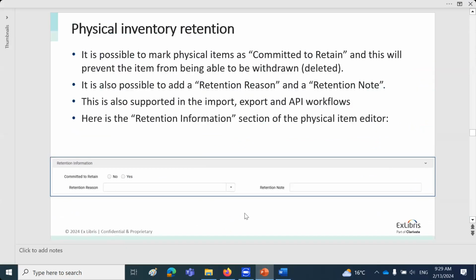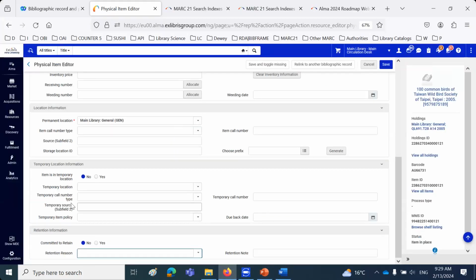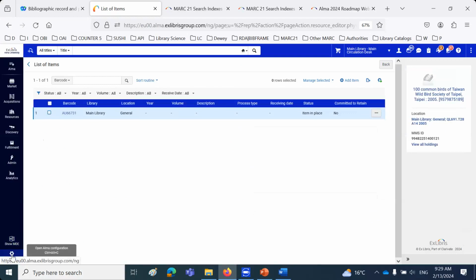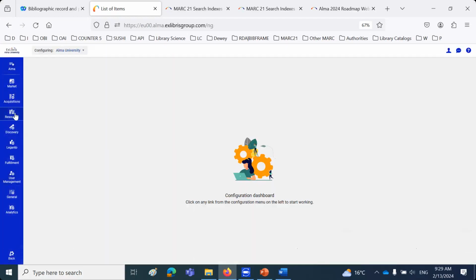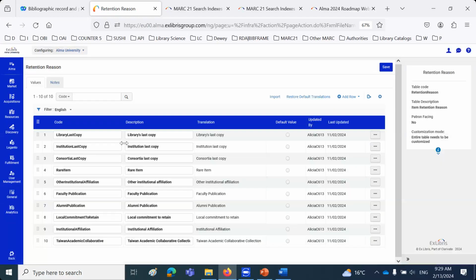So let's go take a look at that table first. It's called the item retention reason. It's in the same location as the bibliographic retentions that we saw. So again, I'm going to click on the bottom here. Let me just cancel this item. So I'm going to click on the bottom here where it says configuration. We'll go to resources. And again, we have the section on collection retention. This time, item retention reason. And these are my item retention reasons. I added the last one, the Taiwan Academic Collaborative Collection. The others are defaults.